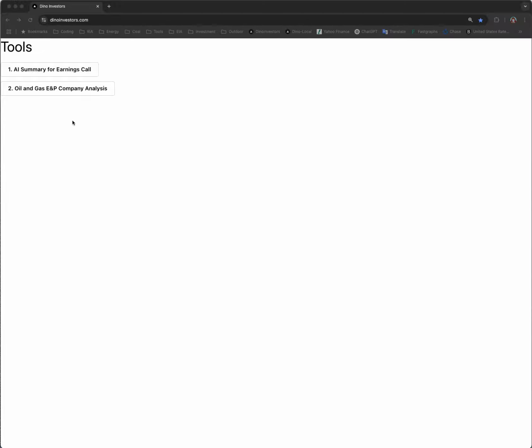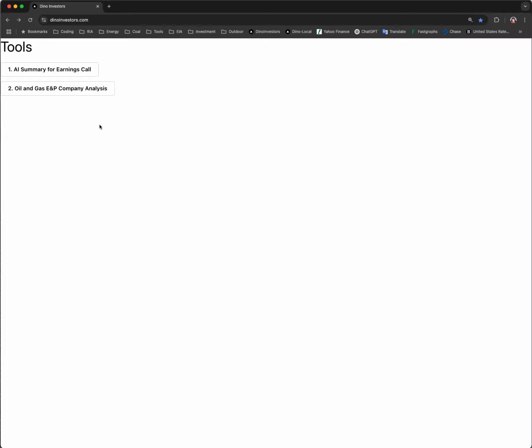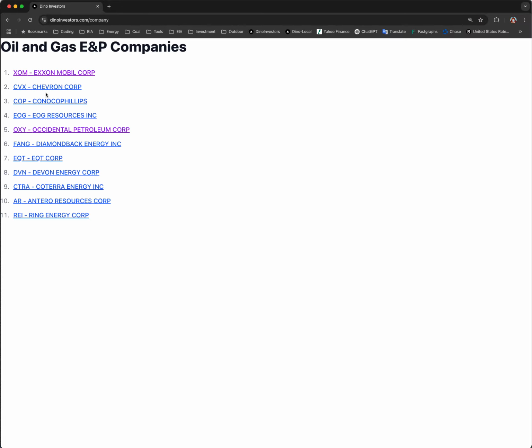So let's take a look at the tool. To access it, just simply go on dinoinvestors.com. Now you see a list of two tools. The first one was the original one that I built, which is to summarize earnings call transcripts using ChatGPT. If you want to use it, just go in and try it out or take a look at my previous video. So let's take a look at the second tool that I just recently built.